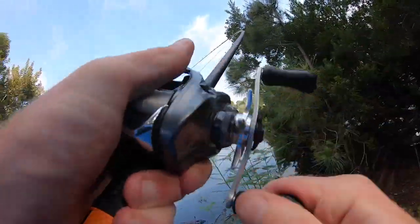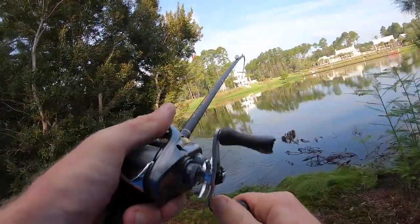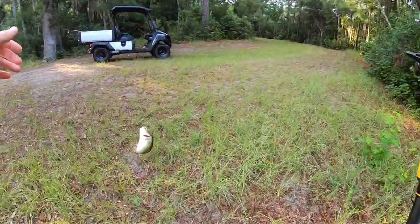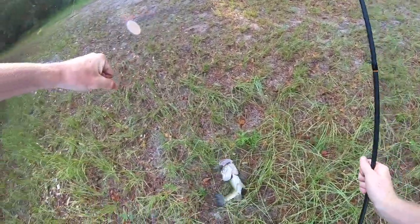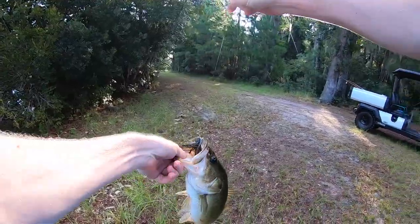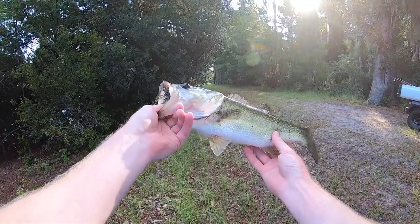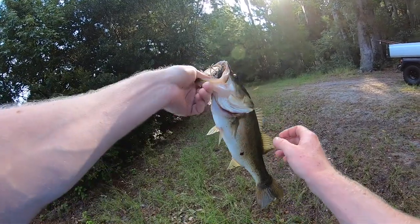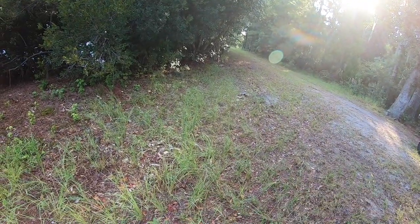There's one. There's a fish. Skip that right up underneath that tree. And that's fish number 3 on the day. This one might be the best one yet too. In that 2-pound range, very similar in size to the last fish that we caught actually, but just a nice healthy bass, man. These fish in here are just so thick. I mean, just really filled out every little bit of them, man.